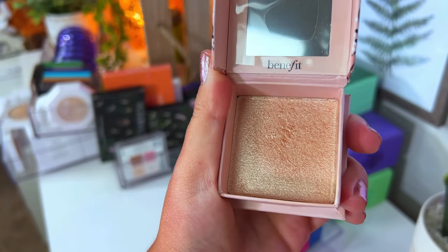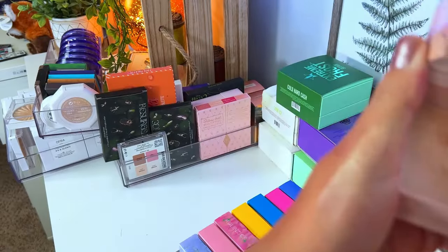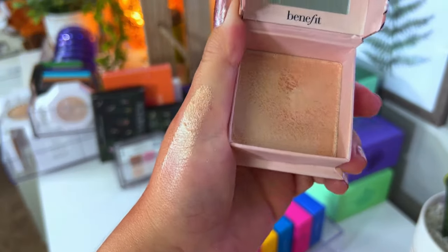This is one of the prettiest highlighters from Benefit. This is in the shade called Cookie. This is just such a stunning shade. We're definitely gonna be holding onto this.